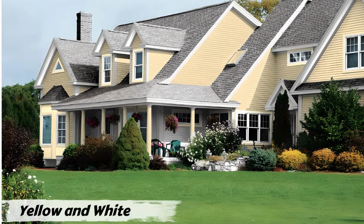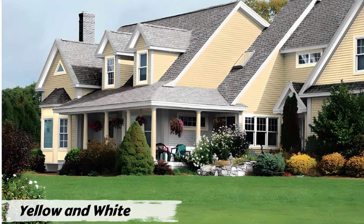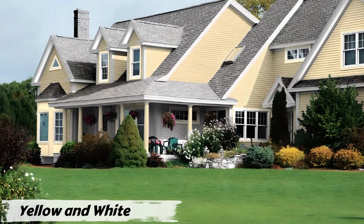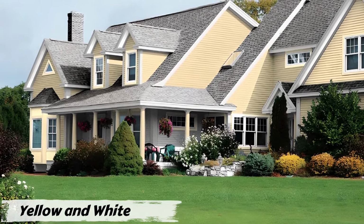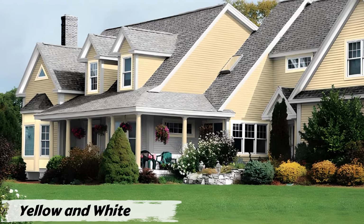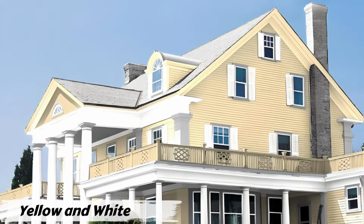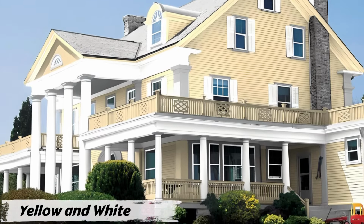Number 4. Yellow and white exterior combination. A combination of yellow and white exudes brightness and positivity, making it an ideal choice for creating a refreshing and cheerful exterior. Yellow brings a sense of energy and happiness, while white adds a clean and timeless touch. Try Weston Flax HC5 with Ultra Pure White by Behr for a vibrant yet sophisticated look that enhances your home's curb appeal.